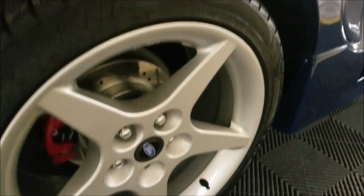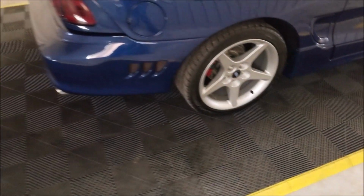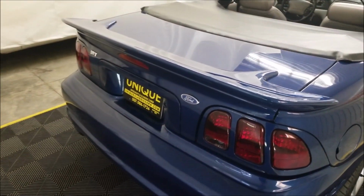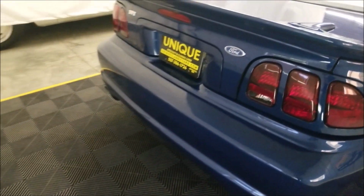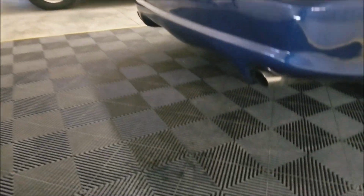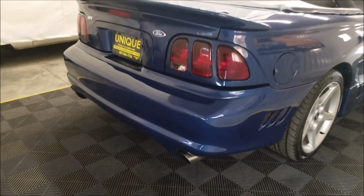Take a look at this wheel. As you can see, that's also in nice shape. Decent rubber on this car. Come around to the back. There's the S281 wing that Saleen would put on them, and of course the rear fascia. This one does have the machine gun tips on it. Those are still there, and it appears to still have the original Borla exhaust.